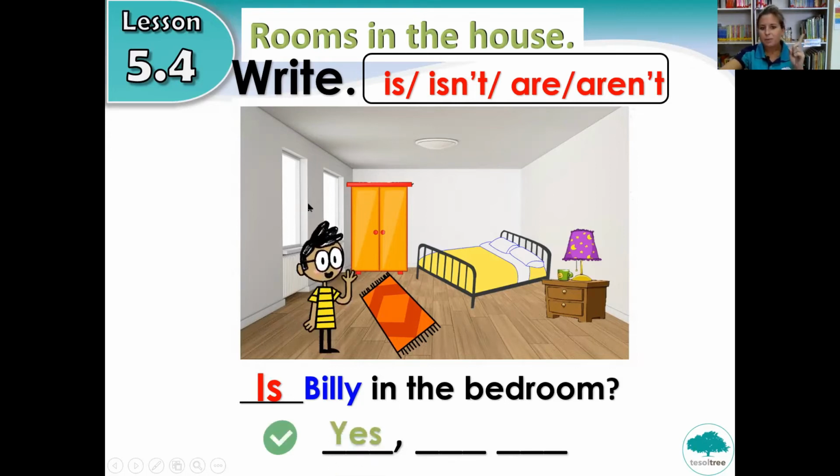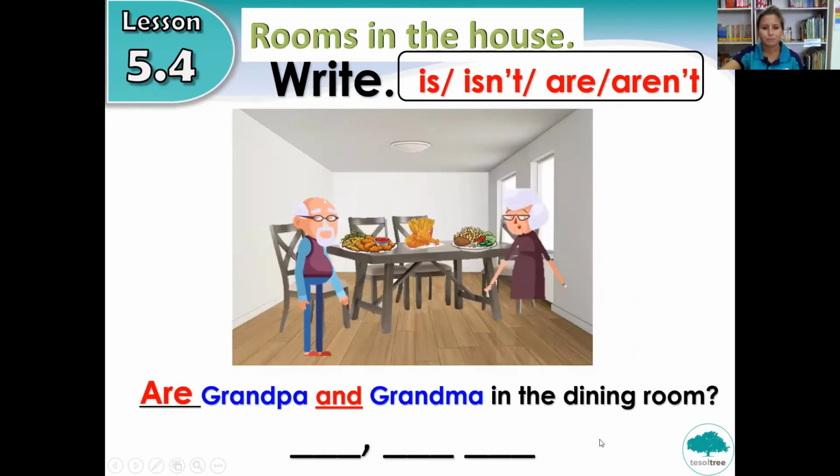Yes. Now, is Billy a boy or a girl? Boy. So, he or she? He. Now, Billy is one or two? One. So, what do we say? Is or isn't? Is Billy in the bedroom? Yes, he is. Very good. Let's repeat. Yes, he is. Okay, well done.